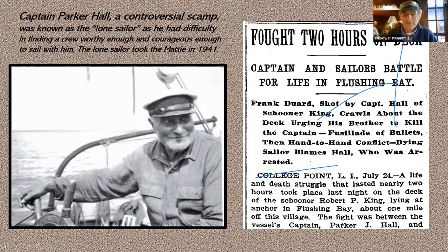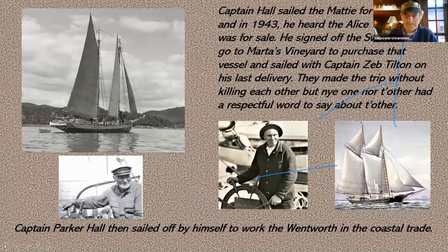Captain Hall sailed the Maddie for only 2 years. And in 1943, he heard the Alice Wentworth, the fish schooner, that old Zeb Tilden was going to retire. Oh my God. And Captain Paul looked at that vessel and fell in love with the picture of it. He decided he was going to purchase that. He went down to Martha's Vineyard. He met Zeb Tilden down there and said, I want to buy your boat, Zeb Tilden.